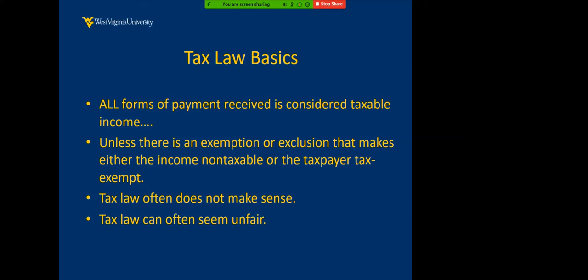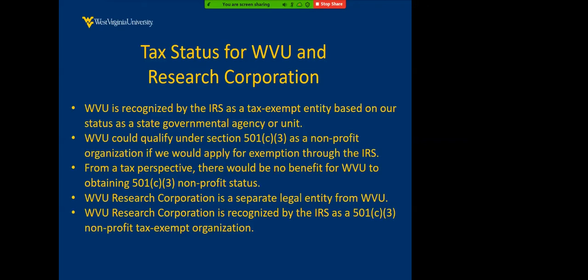So then the next thing I want to talk about is the tax status for WVU and for WVU Research Corp. I get a lot of questions on this. WVU is tax exempt as a state entity. Okay. We are not a 501c3 nonprofit. We could apply for that status, but there's no need for us to. It would require additional reporting to the IRS, and it's not going to give us anything additional as far as tax exemption. We're tax exempt as a state governmental entity.